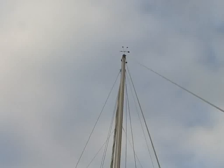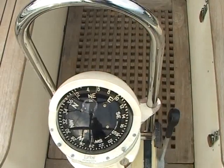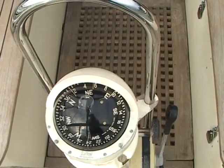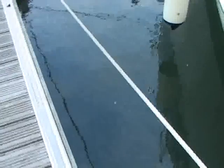Here the wind is beam on our port side, which will blow us off the dock. As it happens, that's nor-northwest, a wind of about 10 knots. So what's the tide doing to us? The tide is ebbing. We're pointing upstream, and so the tide will push us out of the berth, and the wind will blow us off the dock.